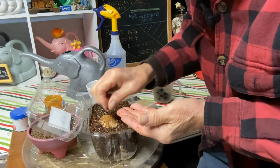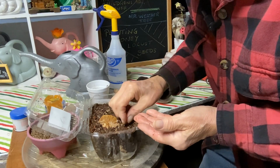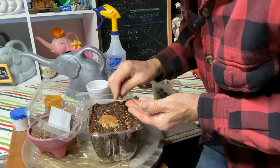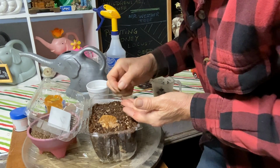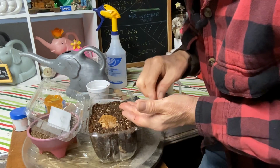And we'll plant. Let the kids plant it. Let them put them wherever they want to put it. We're just going to put a couple here, and one there. Just lay them flat. Lay them flat. That's all you got to do. They will come up.